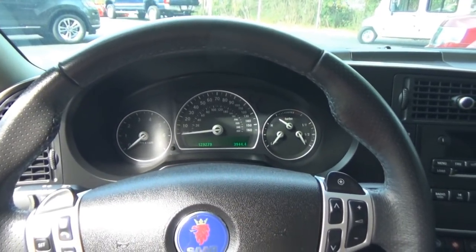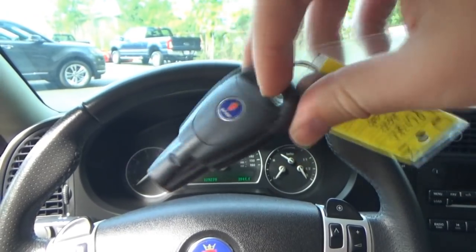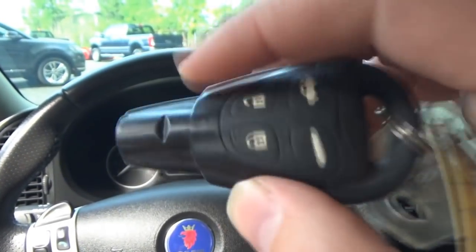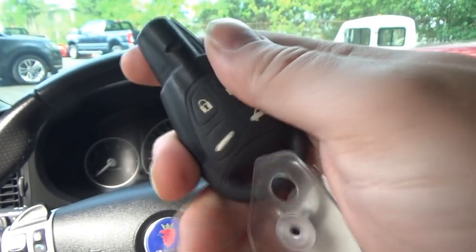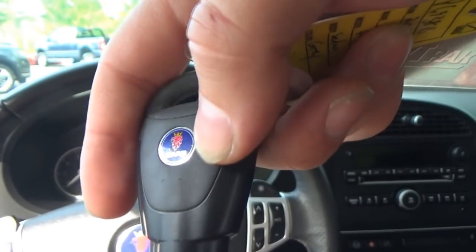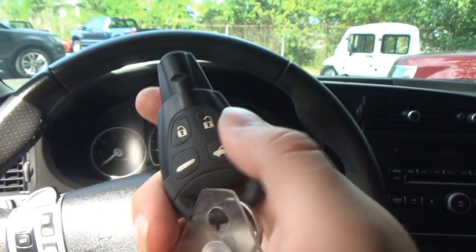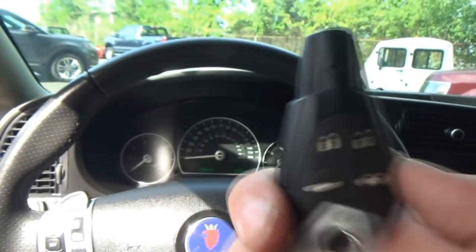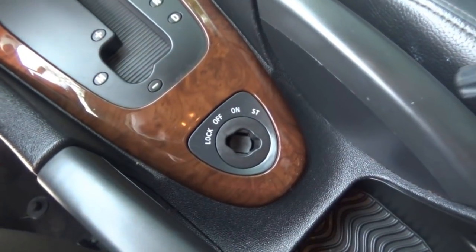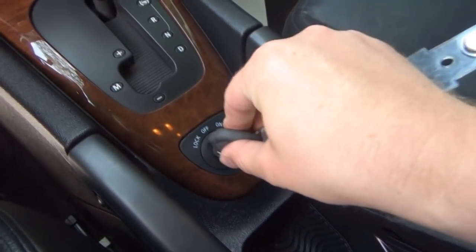One of the first Saab quirks that I want to talk about is the key. This is the key to this Saab 9-3. I don't know if you can tell on video, but it's all hard plastic, but the buttons, the loop, and even the back, it's all rubberized. The buttons are actually in pretty decent shape for how old the car is, but it's basically one big rubber pad. Which leads me to quirk number two about Saabs. That's where the key goes. This is where the ignition on, I'm pretty sure, all Saabs is located, right here on the center console.